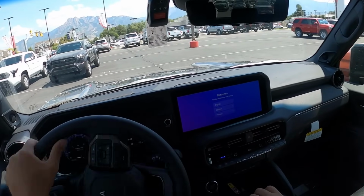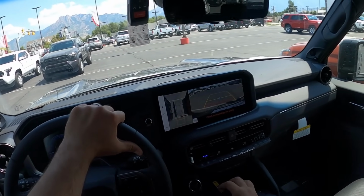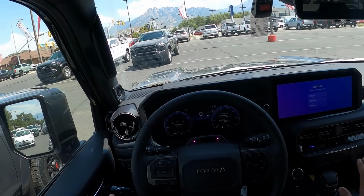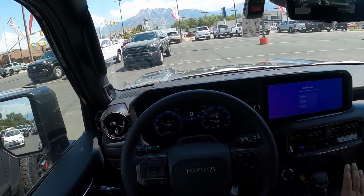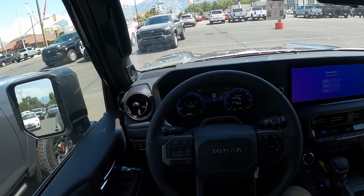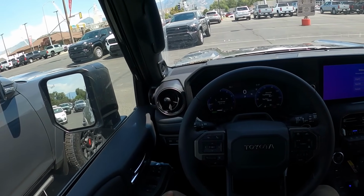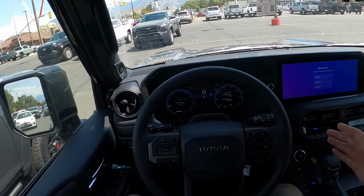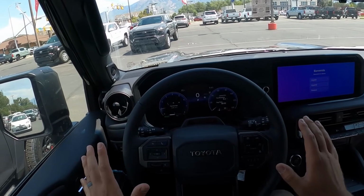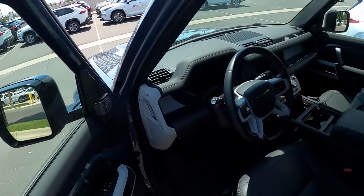If you want a Defender with similar options to what this has, like cool box and all that stuff, you could build out an SE for about 80 grand and it would be similarly equipped to this. So Toyota's definitely playing the value card with this in terms of the options they're offering at the price point that they're offering. But let's quickly pop into the Defender and then cap things off.